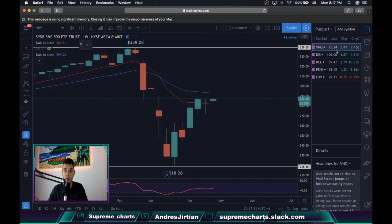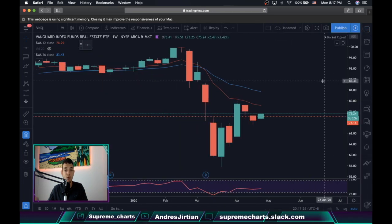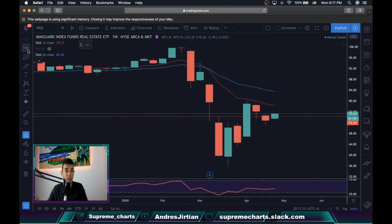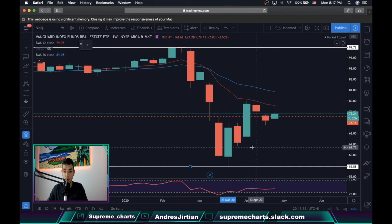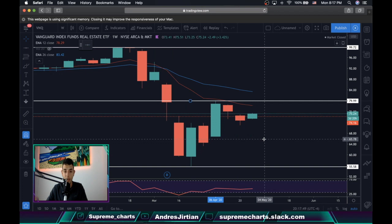So we will start off with VNQ. VNQ is the real estate ETF, one of the main ones. So we have the high before Corona at 99, low of Corona at 55.58. We had a high of the bounce at 79.99.